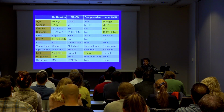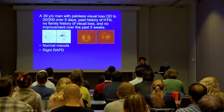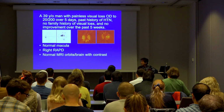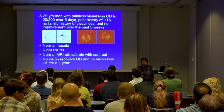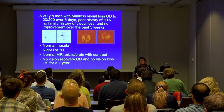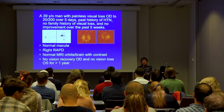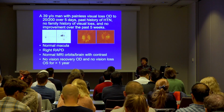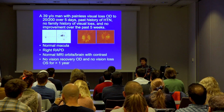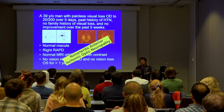So in this man, think about where we are with him. And if it's not enough for a few of you, I'll tell you that he has a normal MRI of his orbits. And he had no vision recovery in that right eye when you saw him at 5 weeks. And indeed, he had no vision recovery in that right eye and no involvement of the left eye for more than 1 year. So I think I'm making it a little easier for you. But some of you got it right from the get-go, and some of you got it after yesterday's lectures, and maybe some of you got it when you saw this, but I'm sure everybody got it, right? So he had a non-arteritic anterior ischemic optic neuropathy. So pat yourselves on the back.